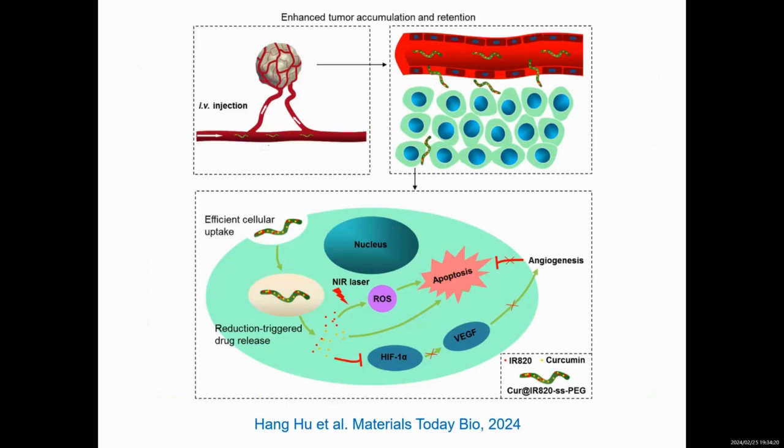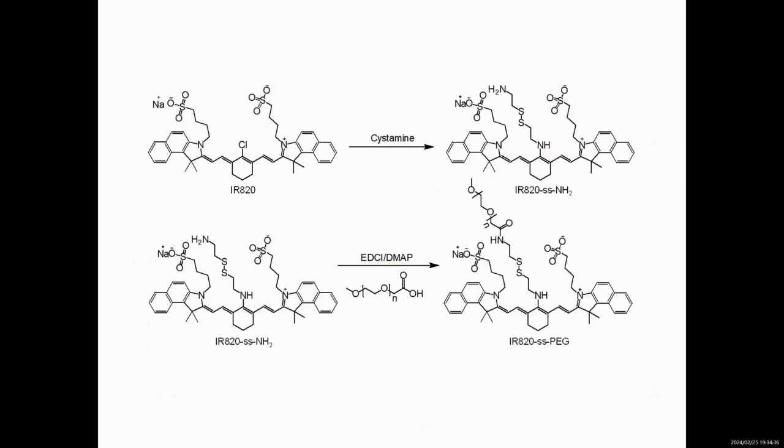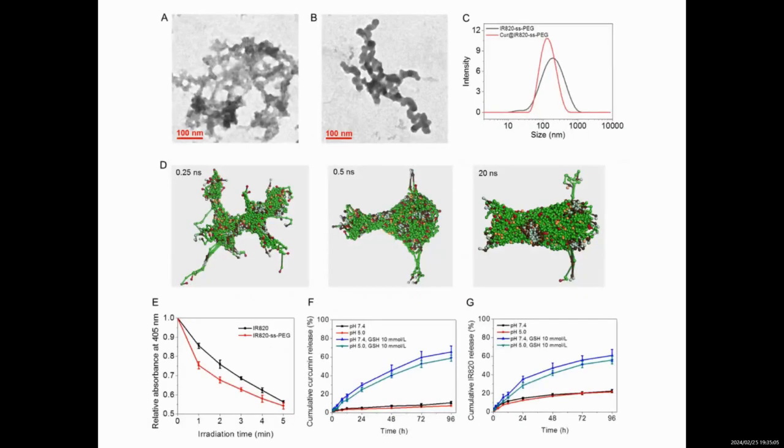In another work, we prepared curcumin-loaded reduction-responsive prodrug nanoparticles of indocyanine green for synergistic cancer chemo-photodynamic therapy. IR-820 was first reacted with cysteamine to obtain aminated IR-820. Then aminated IR-820 was condensed with carboxylated methoxy PEG in the presence of EDCI and DMAP to form the IR-820 conjugate. The curcumin-loaded conjugate nanoparticles were prepared by a thin-film hydration method.